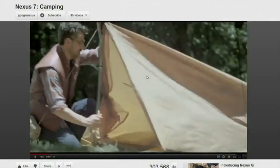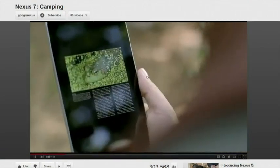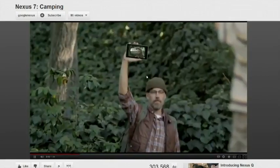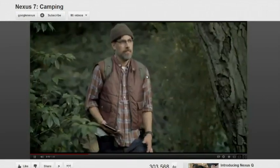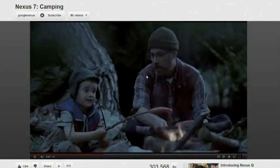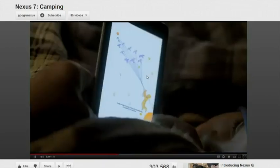I actually enjoyed watching this. I thought it was cute. For those on the audio stream, it's a dad and son in the woods, and they're camping, and they're using the Nexus 7 in the wild, literally. Oh, buddy. They're roasting hot dogs, using it as a nightlight.